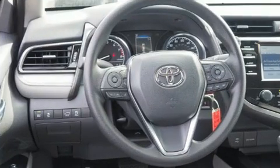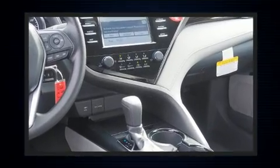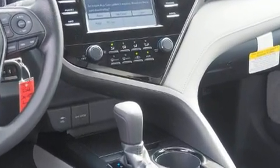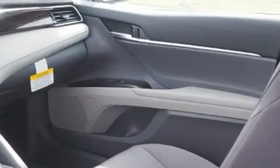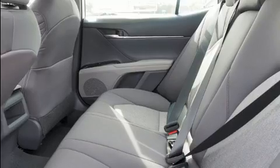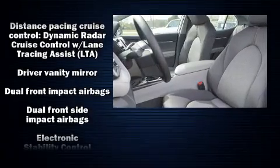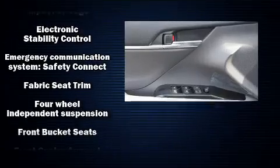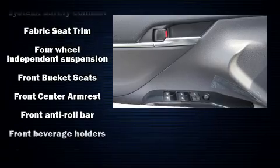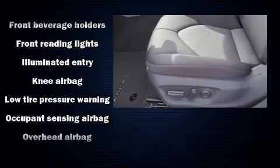Top features include a split folding rear seat, one-touch window functionality, variably intermittent wipers, fully automatic headlights, lane departure warning, and air conditioning. Toyota also prioritized safety and security by including head curtain airbags, front and rear side impact airbags, traction control, brake assist, a security system, an emergency communication system, and four-wheel disc brakes with ABS.